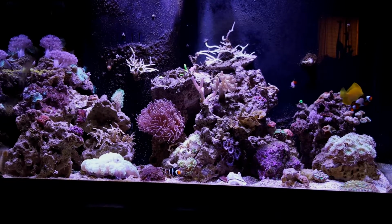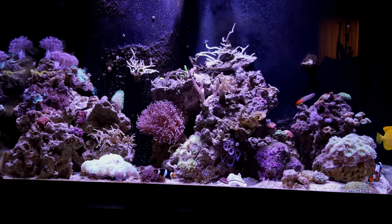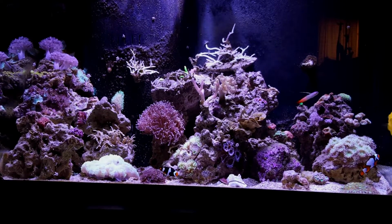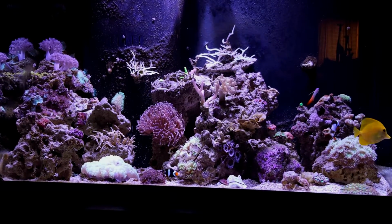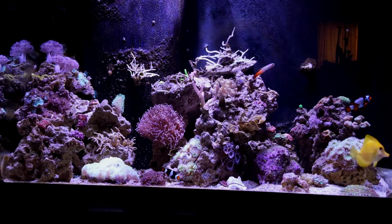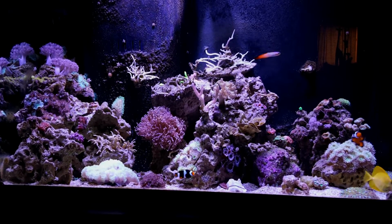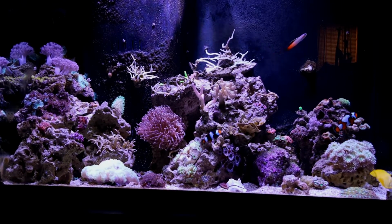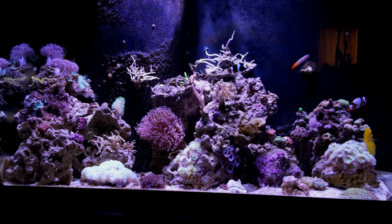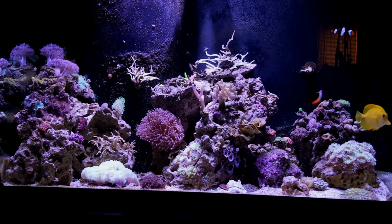Now, the tank's still thriving and doing well for the most part. I have been kind of neglectful to the tank lately, and things are going to change. I'm going to show you where the tank is, go through everything underneath, and show you that I do have some hair algae, especially in the sump. I have some issues down there. You'll see it on the back wall. I have some algae on the back wall.